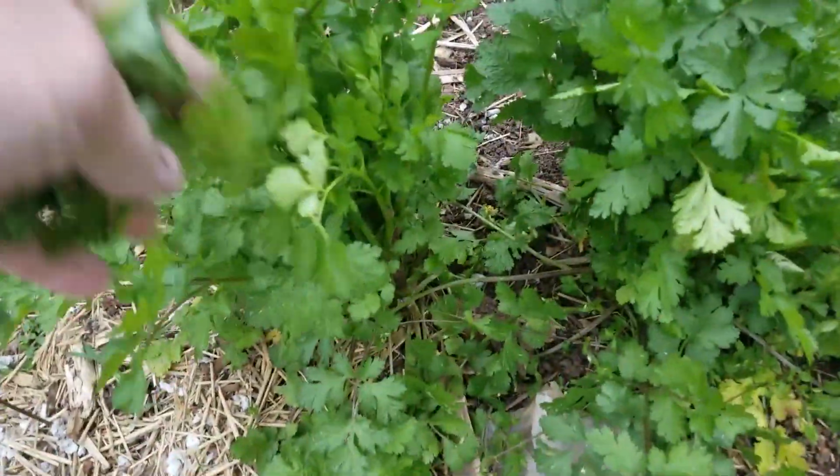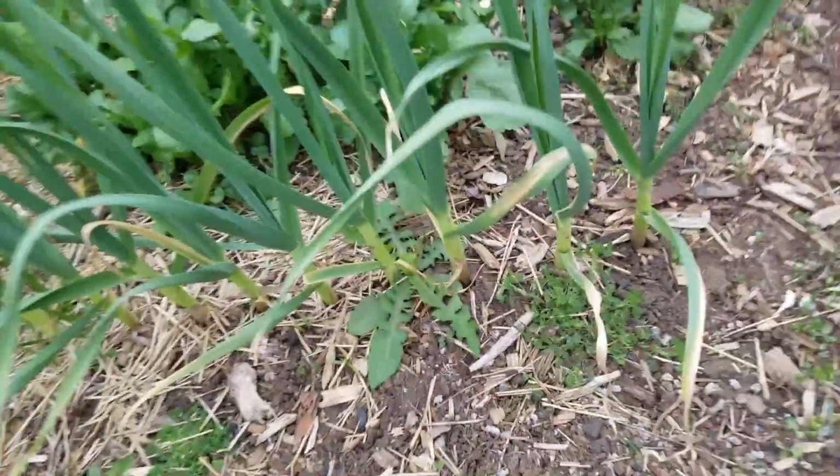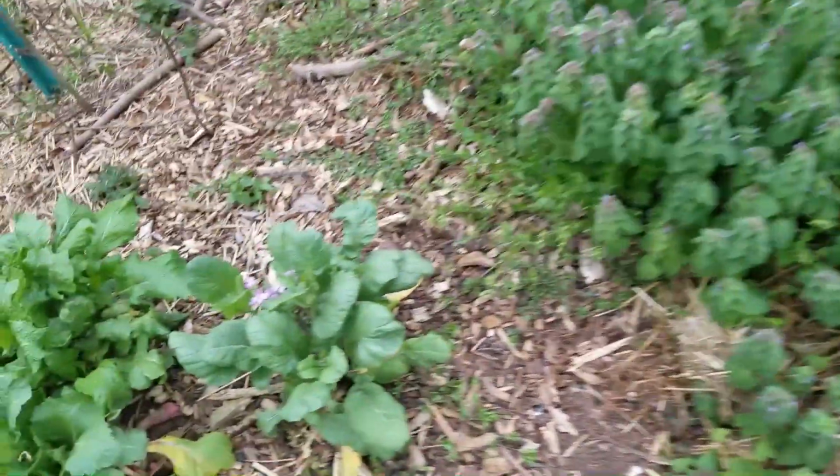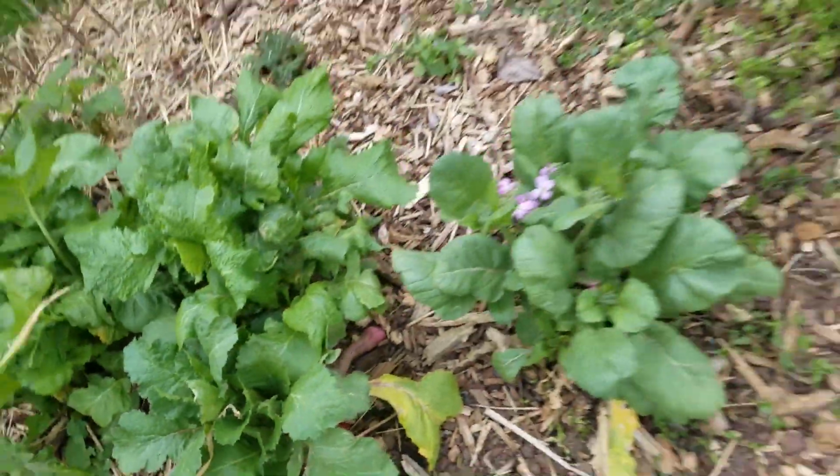Here's some cilantro. That's doing real well. Planted that last year. There's some more garlic. Starting to really go. There's some radishes that are about to go to seed.